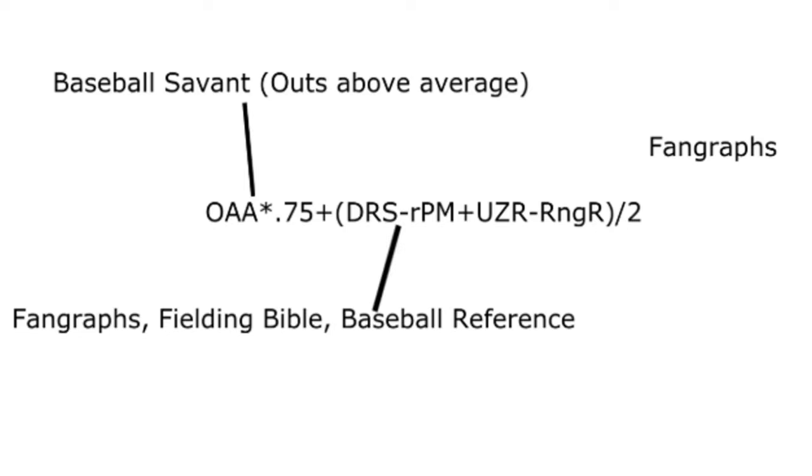So here's the formula right here: OAA times 0.75, plus DRS minus RPM, plus UZR minus range runs, divided by 2. So you basically just have the average of the non-range aspects from DRS and UZR. The reason for this is because OAA is pretty much objectively the best range stat. I mean, nothing else really compares to it. It's super accurate. And there are also some other aspects that are needed from DRS and UZR, so those are factored in along with the OAA. Then it's put on a positionally adjusted scale. For first base, average is going to be about negative 10.7 defensive runs per 1,250 innings.